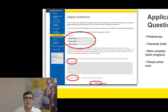Put those preferences in the order that you most want to pursue that co-op. So your first one will be your first preference, and the third one, obviously, your last preference. You don't have to put in multiple preferences. If you're only interested in one program, then only apply for that one.